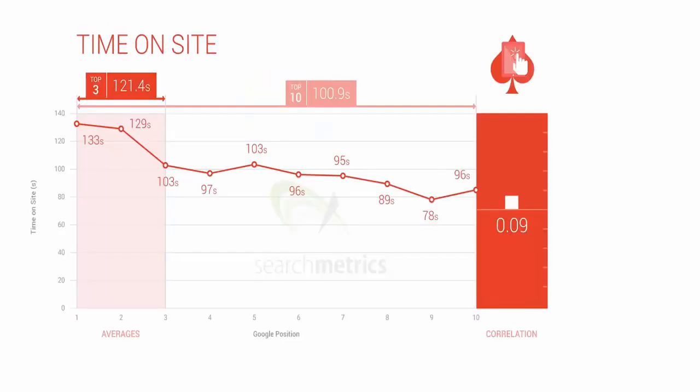Now let's come to the research. Here, the average time on site for top 3 search results is 121 seconds. So, this 121 seconds doesn't mean time spent on a page. This 121 seconds is time spent on entire site. So, it could be divided between multiple number of pages.